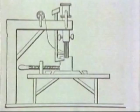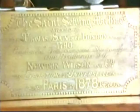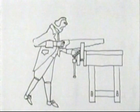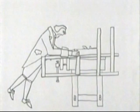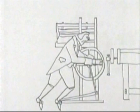The first patent was granted to Thomas Saint, an English cabinet maker, in 1790. When a model was made from his drawings 100 years later, it had to be extensively modified before it would work. So it's doubtful whether Saint ever actually built one. The first person to build a sewing machine and put it to any practical use was a French tailor called Thimonnier. After years of failure, he finally patented a machine in 1830. By 1841, he had 80 machines stitching army clothing in a Paris factory.